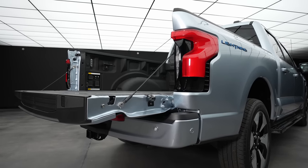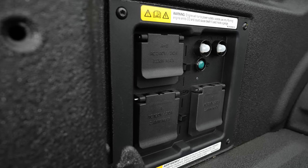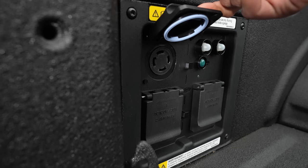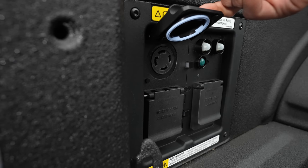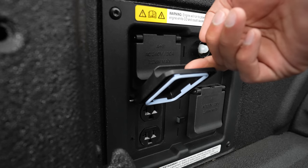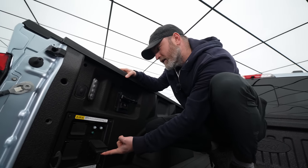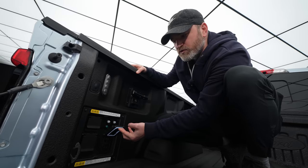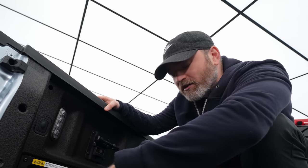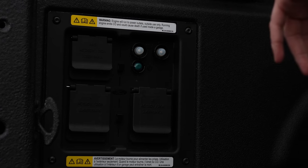This is where the Lightning shines and really goes above and beyond what my truck is currently doing. This is a 240 volt 30 amp, so a mega output over here. Below there, what do we have? 120 volt 20 amp times two, so your household outlet as well. And then over here, we have another two 120 volt household 20 amps. You combine that with what you have at the front of the car, plus what you have inside of the car, 11 or 12 outlets. Again, adding to the whole versatility conversation.